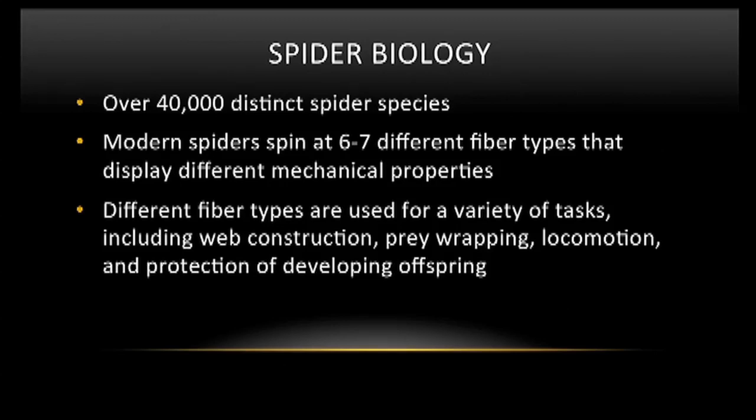Modern spiders, which are spiders that you would encounter in your world today, spin, as far as we know, at least 6 to 7 different fiber types that have different mechanical properties. So when you look at a web, it's not just one thread, one material with one set of mechanical properties. It's actually quite diverse. And spiders have evolved these different threads for different biological functions, which include web construction, wrapping prey, locomotion, and for female spiders, they wrap their eggs and protect their eggs so that they survive during development.